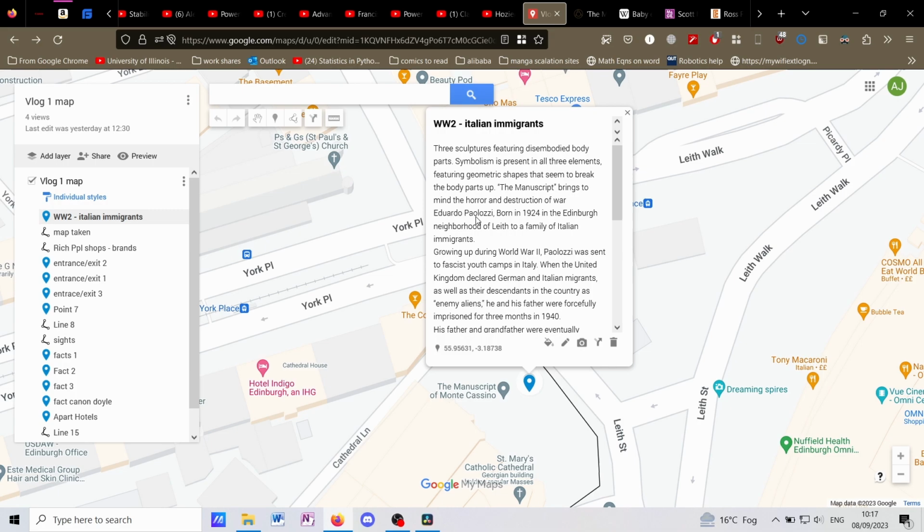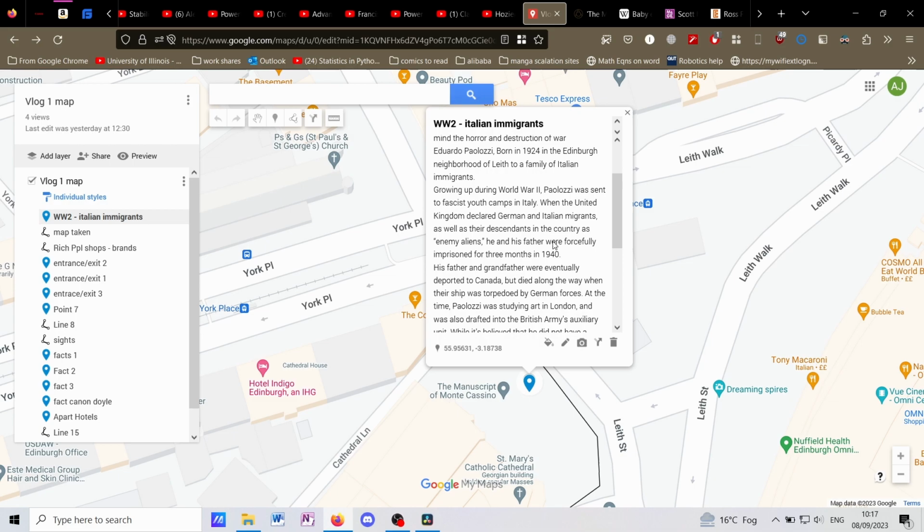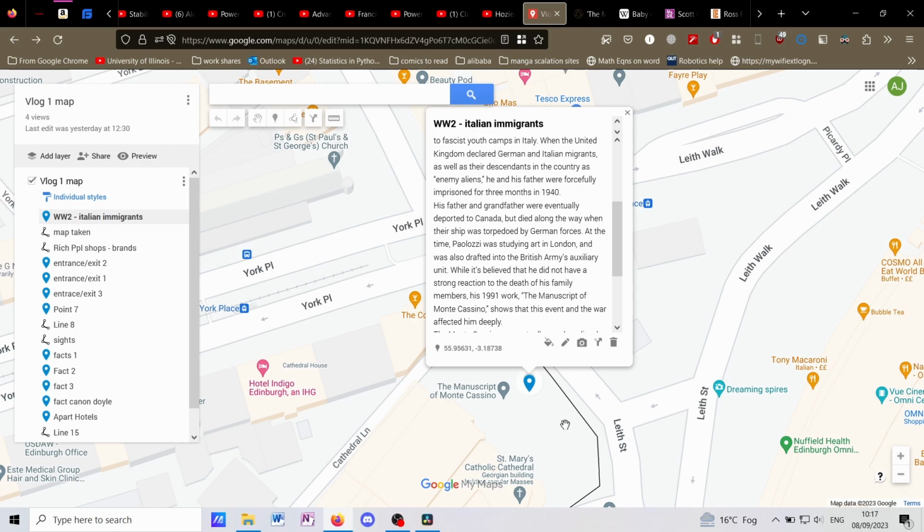Born in Edinburgh in 1924, during World War II he was sent to fascist youth camps, and after Italian immigrants and German immigrants were considered enemy aliens, he and his father were forcibly imprisoned for 3 months. Then his father and his grandfather were shipped off to Canada, where they died because they got torpedoed by German forces. Like, what the hell is going on here? He was living his good life here. I don't really know the exacts of why people were being treated like this, but yeah. And people being called aliens, I thought that was a new thing. It seems like it was happening since World War II.